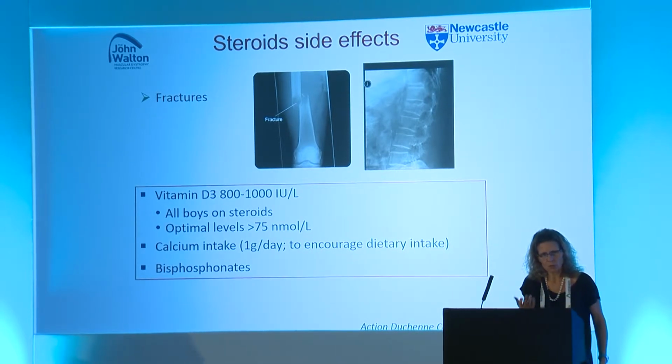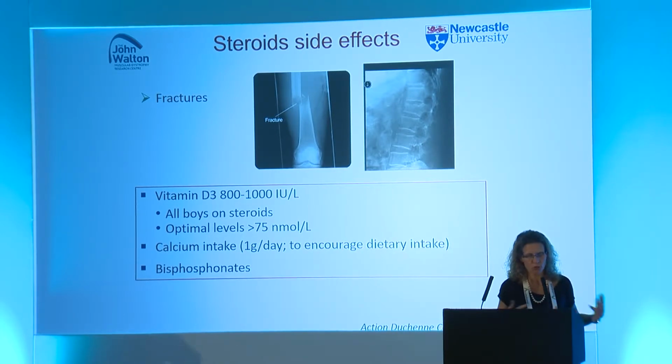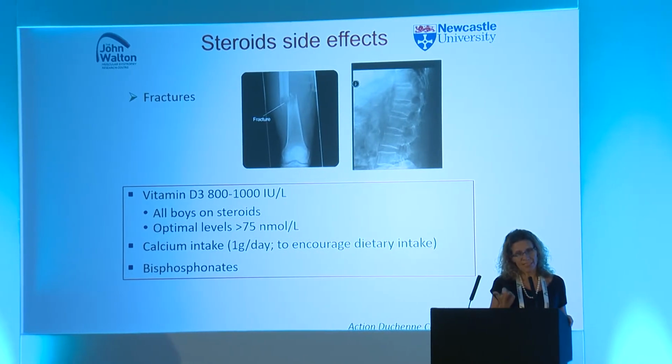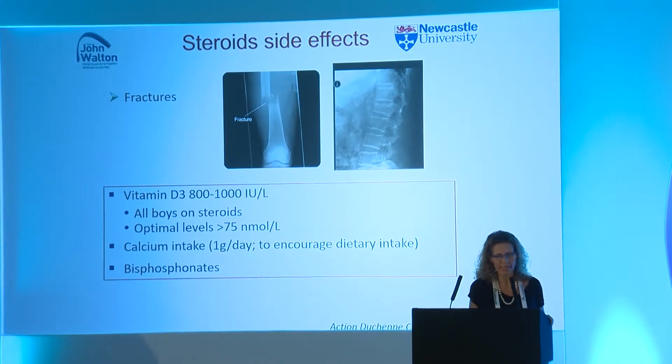With corticosteroid, the bone is fragile, so it can break even if the boy just falls from standing. There are two risks. One is the long bones, generally the legs, and the other is the vertebrae. The legs are obviously the higher risk, because if you break a leg, there is always concern about the impact on mobility. Will they ever be able to walk again?